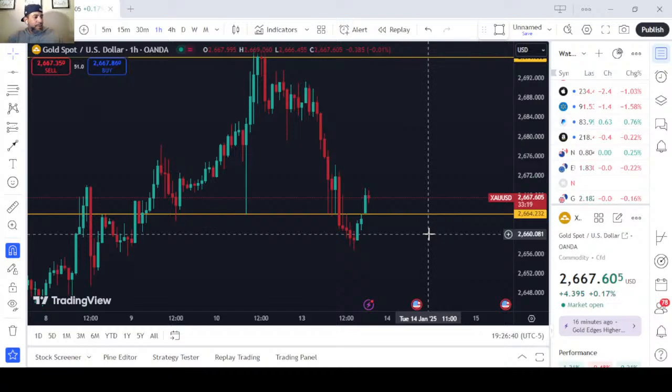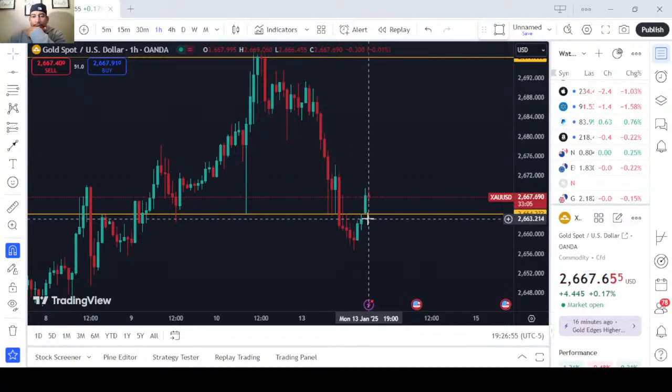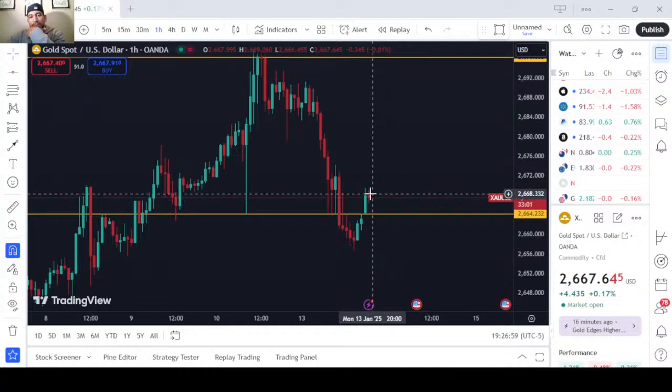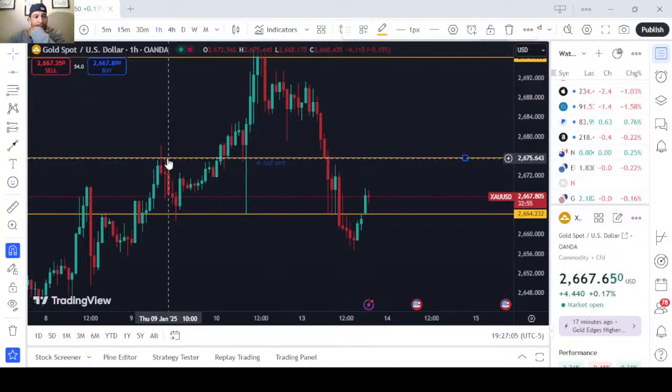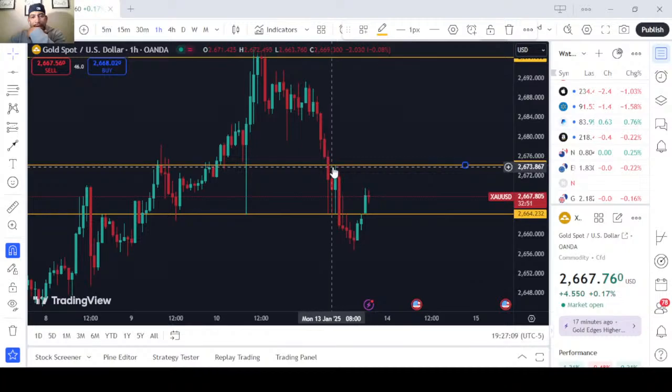So very interesting here. I think we might have some opportunities to buy here. Just gotta wait for the setup, right? I'll probably wait for a wick here, but after making this massive drop, this could just be a little correction. We have this resistance level here. See right here? Right there, right here, and that wick right there.